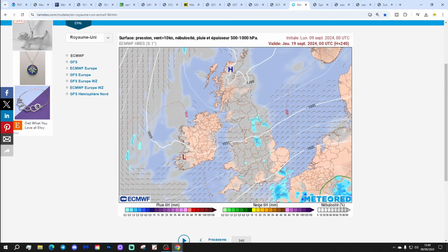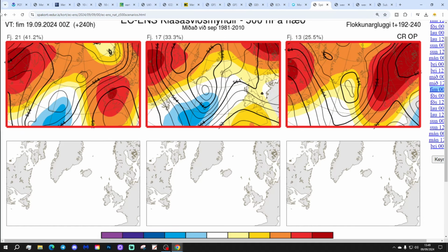And by day 10, we've got showers in the south, mostly dry in the north as wind goes back into the east and the northeast again. These are the options on the table within the ECM ensembles today for day 10 from the Icelandic Met Office. Gets us to the 19th of September.